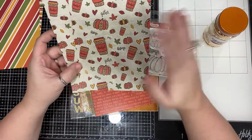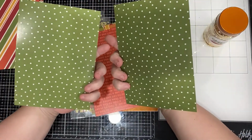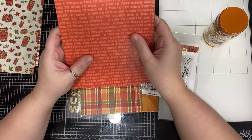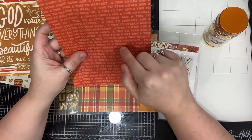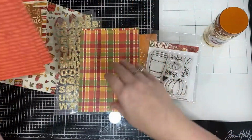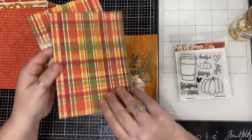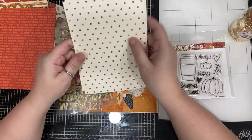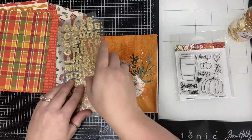The stamp shapes, although this is more graphic-y. We've got some green polka dots. We have, this is Ecclesiastes 3:11, and it's the Bible verse. And then we've got some brush strokes, and then we've got some plaid and some more polka dots. Oh man, so much fun.